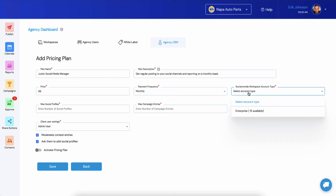For the select account type, you probably only have one account type. Like I have 15 workspaces available. And the way to know how many is to go back to your workspaces and it will tell you how many you have available. So let's say you've purchased 50 business workspaces and you've upgraded 3 of those to enterprise. What it would say is 47 business available and 3 enterprise available. So go ahead and select the workspaces that you've purchased. Go ahead and select the ones that you want to apply to this particular plan.